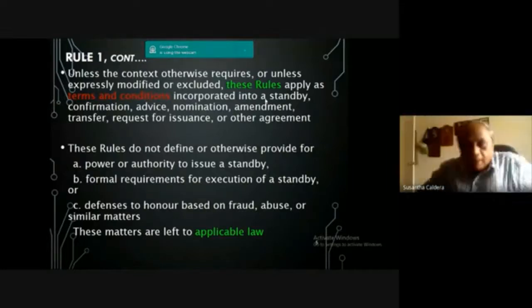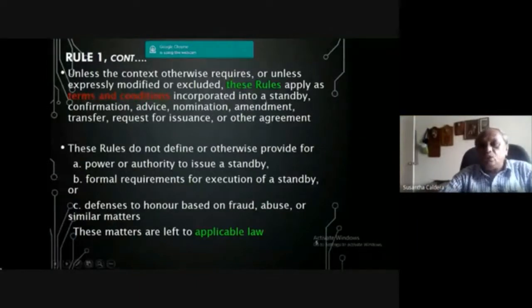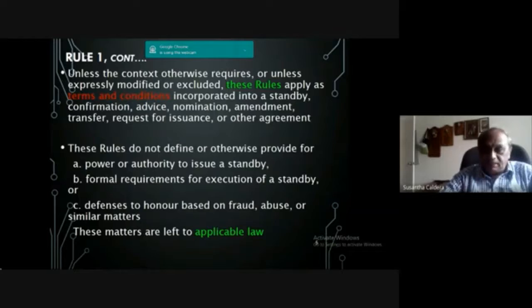Unless the context otherwise requires, or unless expressly modified or excluded, these rules apply as terms and conditions incorporated into a standby, confirmation, advice, nomination, amendment, transfer, request for issuance, or other agreement. In other words, under the general provisions, this ISP 98 will cover any aspect of standby LCs, like standby confirmation, advice, nomination, amendment, everything under a LC.